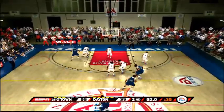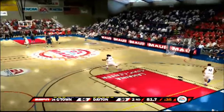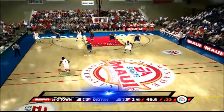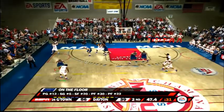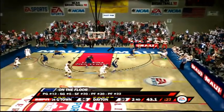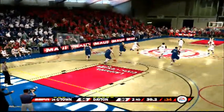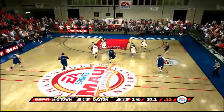Launches a prayer. Nails the J. Now they work it around the perimeter. He shoots from the deep corner. Dick, can they eventually get it going from behind the arc, you think? If they stop forcing him, sure.